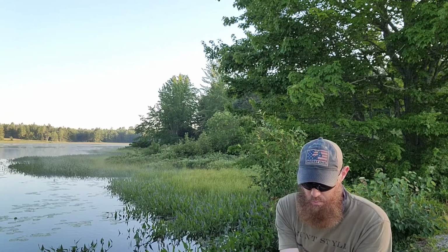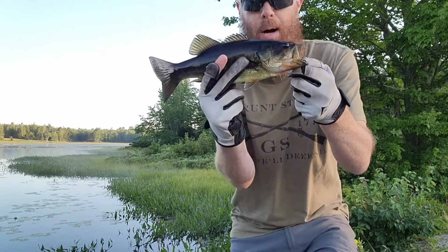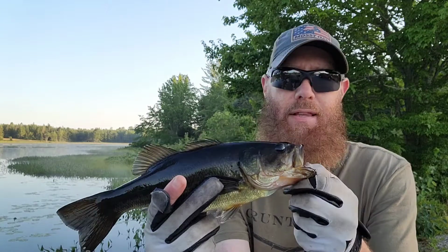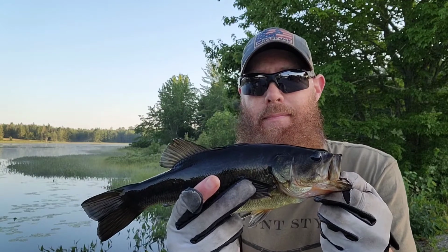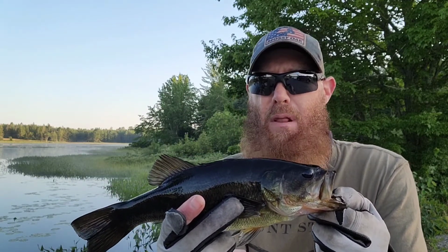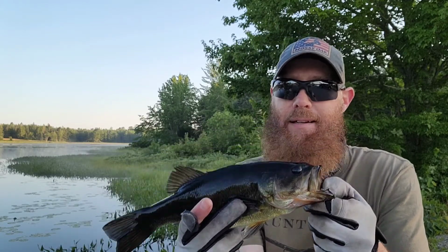Ooh, this isn't there. Had him hooked on the bottom. Oops, sorry. Had him hooked on the bottom lip, and it made it very difficult to get that hook out because I wasn't into having myself get hooked. It's number 3 on the Ned rig. 4 if you count the pickerel. There we go. Let's get this little guy back in.